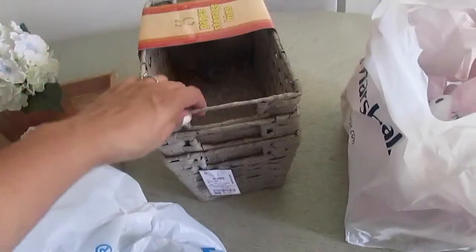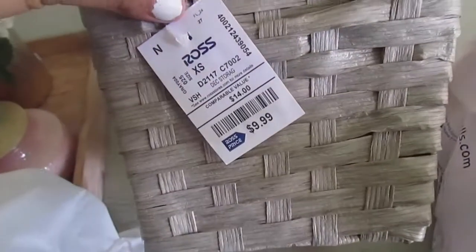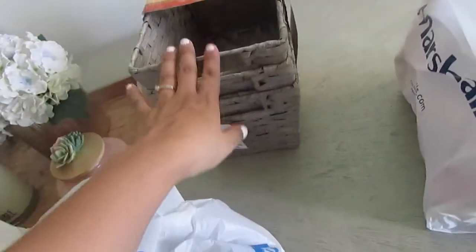Okay, so I'm gonna be showing you some other things that I got. I got these ones from Ross. And I like them because they come in three. And it was $9.99. So I'm gonna be using them for storage, you know. So I like that one.